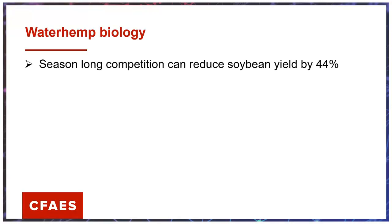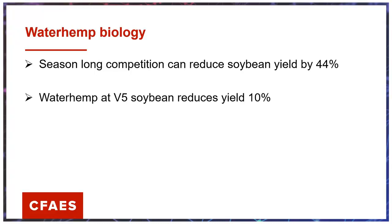The season-long competition can reduce yield by 44% in soybeans. So if you do nothing, that's the kind of yield loss you're going to get. So we can certainly have yield loss. The sad part is we can even have yield loss late in the season. If something germinates at the V5 stage, so you've got 4 trifoliates at that point in time, you can have yield loss yet if the waterhemp are coming in at that point in time. So that's a concern.